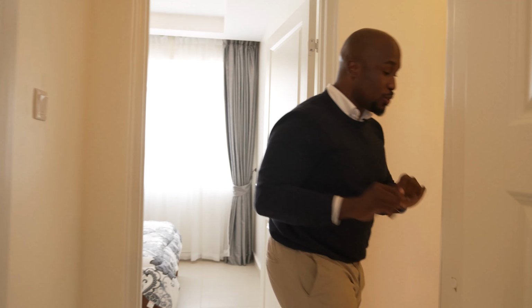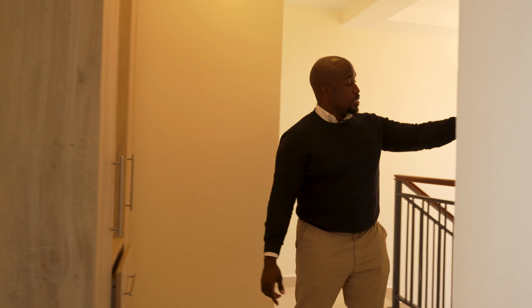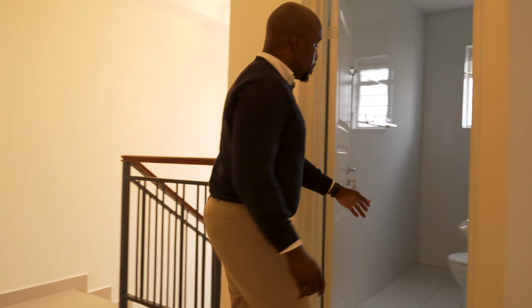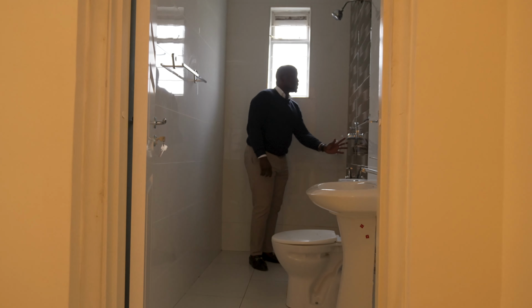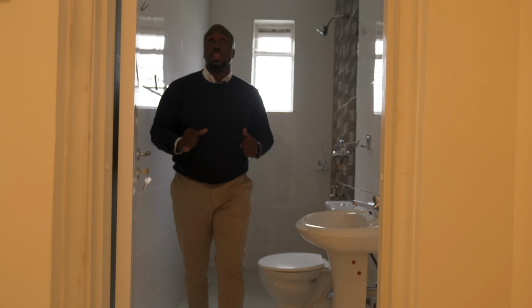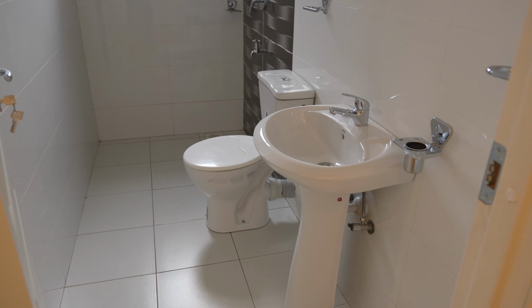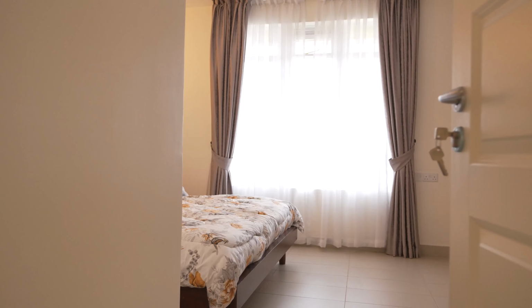So we're about to check out bedroom number three, which is the master bedroom. But before we even get there, this is the common shower. So you've got your pedestal sink on this side, water closet here, and chrome finishes for this section to shower. Towel rail right over there. Just looks good. Come along to where the magic happens, I believe, and have a look at the primary suite.